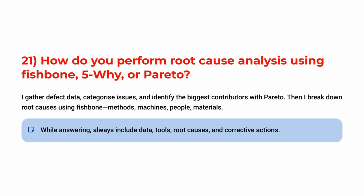How do you perform root cause analysis using fishbone, 5Y, or Pareto? I gather defect data, categorize issues, and identify the biggest contributors with Pareto. Then I break down root causes using fishbone: methods, machines, people, materials. While answering, always include data, tools, root causes, and corrective actions.